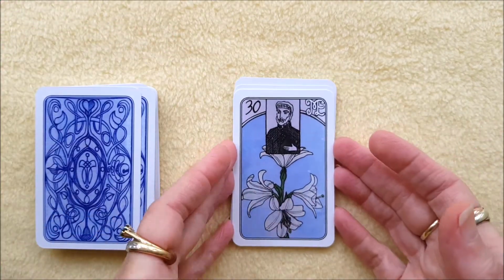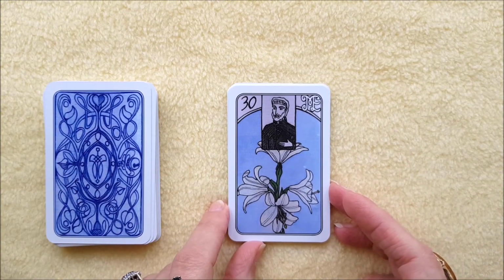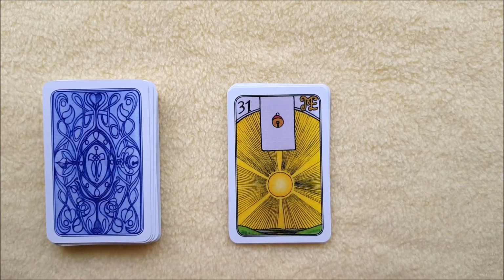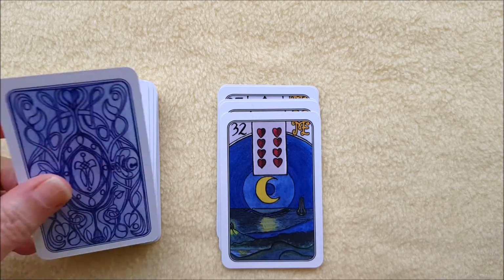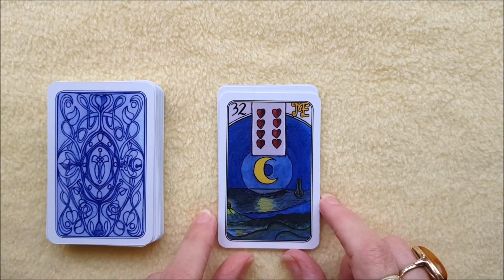Lilies, white. Very severe, serious looking king of leaves or spades. Isn't that a gorgeous sun? I do like a good sun card, and that is stunning. So, and moon, nice, obvious moon, very moody, very sort of Art Deco.